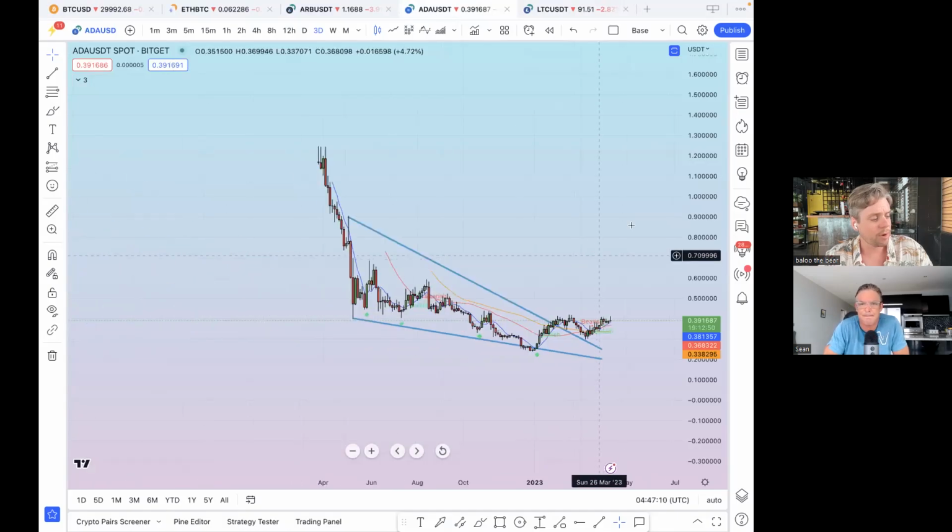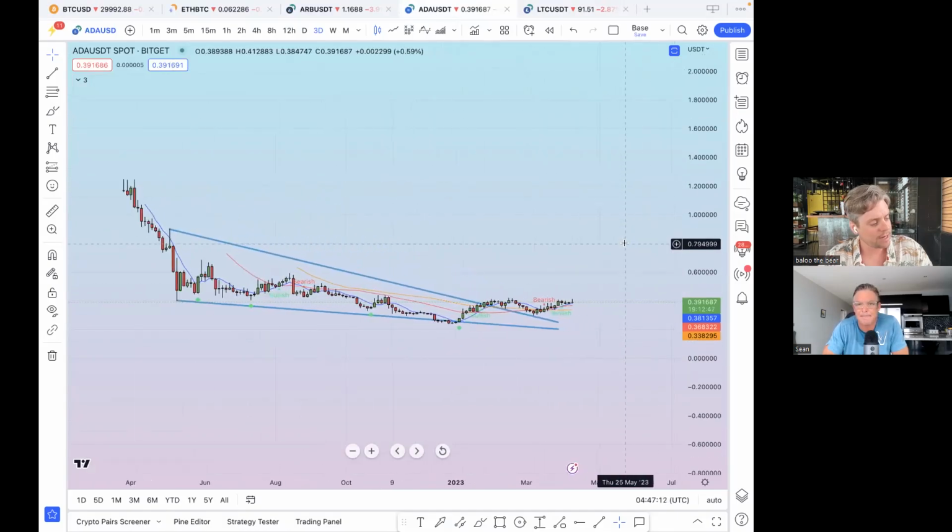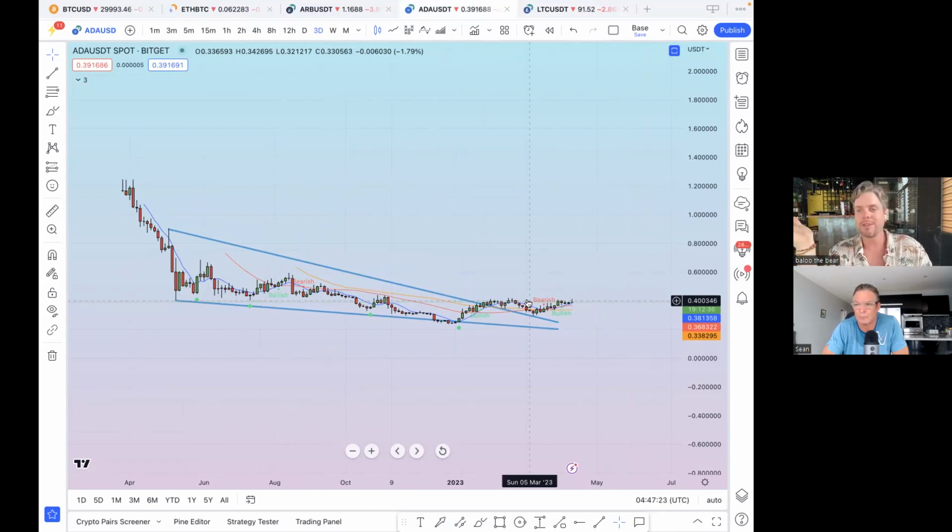I did like the break of this downward sloping trend line in Cardano, but Cardano has been flat, and I did take a punt on that as well. It's been really lackluster. It's been doing nothing. My Bitcoin, I'm up 100% on the year. Nothing else that I've touched has come close to even 30 or 40%. So Bitcoin has been the winner thus far. Having too heavy of an alt exposure has been losing you profits.